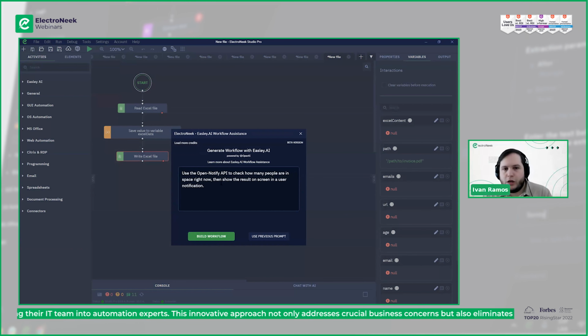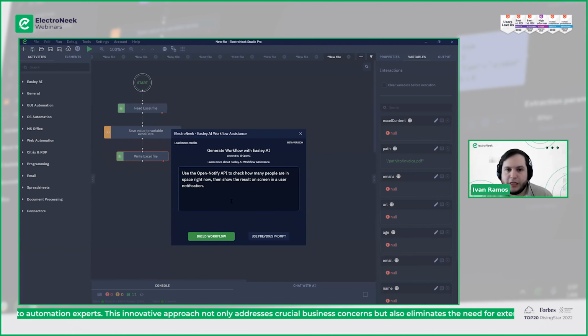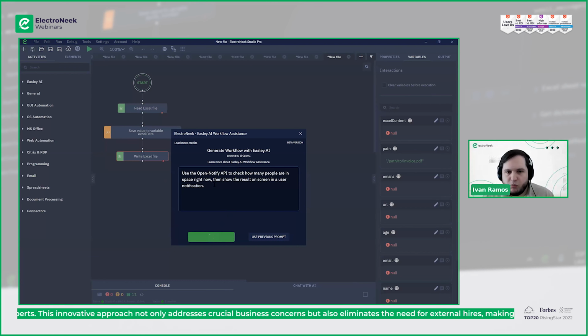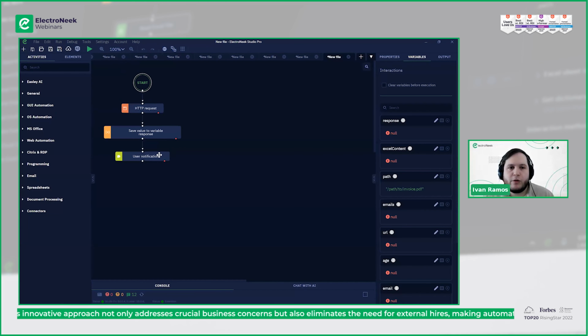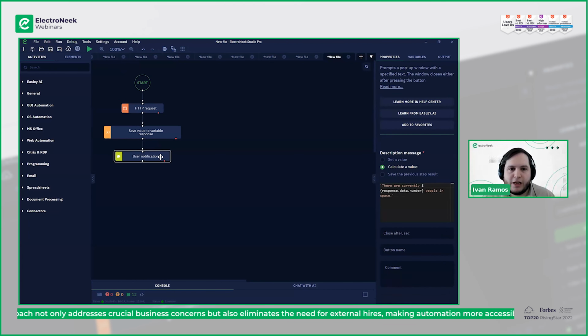For example, we can connect to the Open Notify API, which is a list of people in space. And we can talk to that API and show the amount of people in space right now via a user notification. This has already been set up for us.